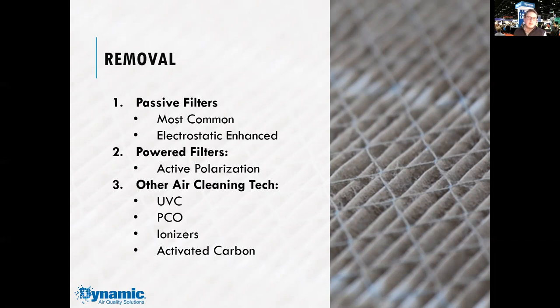And then the other thing I would mention, especially with COVID, is we're seeing the emergence of other technologies. UVC is really not very new, but it is occasionally used for particle and biological control. There are other things like photocatalytic oxidization, ionizers, and activated carbon, which is again typically more geared towards things like TVOC removal.